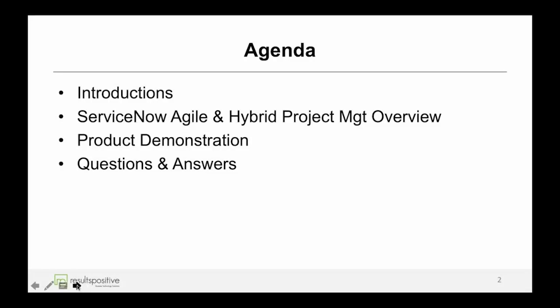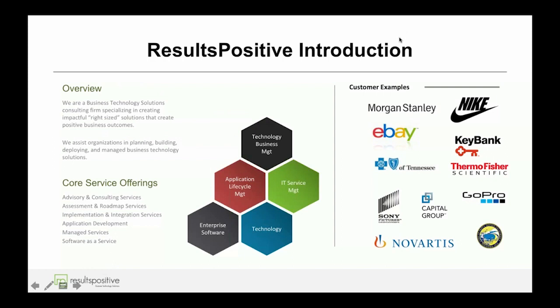So what we'll be doing today is providing you with a brief introduction to Results Positive, for those of you that might not be aware of our organization. Then we'll jump in and I'll provide a brief introduction around Agile and hybrid project management. And then I'll be turning it over to Russ to walk us through the demonstration.